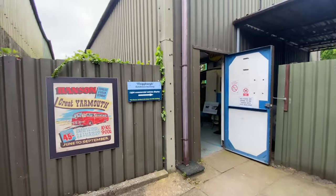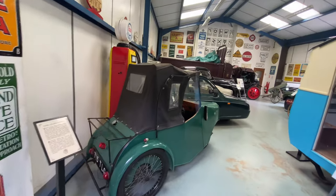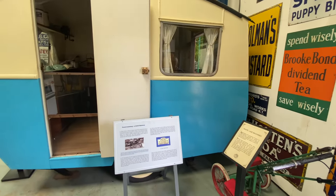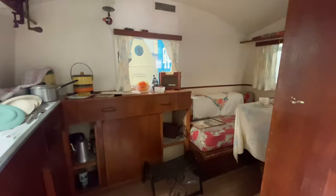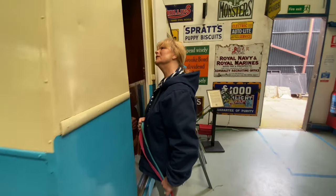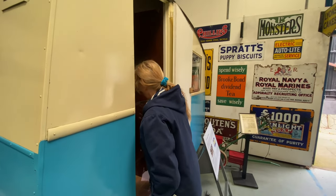So we're going into the light commercial vehicle display. No food or drink. Ha! Caravanning. Oh my god. Is that how small they used to be? Where did people sleep? Well, same as we would have done. What, in a tent? No. Here, there's a bed. It makes into a double bed. Where? Hang on a minute. We might be able to see through here. So the table makes into a double bed. It's got a drinking board and everything. Got a little radio. It's great, isn't it?